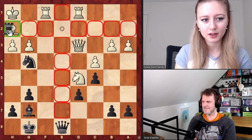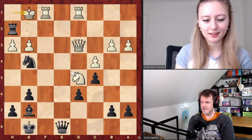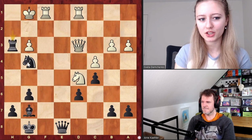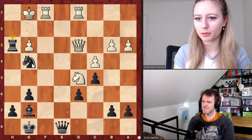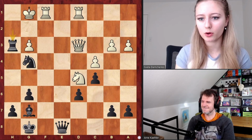Bishop takes, rook takes, king to g1. Now the bishop, of course, to d4. Yeah, so that's what I played. This leads to a draw. I could keep the game going with rook h3, but this is already risky, and this would be a way to keep the game going. It's still around equal, and I just have to keep going with my attack.